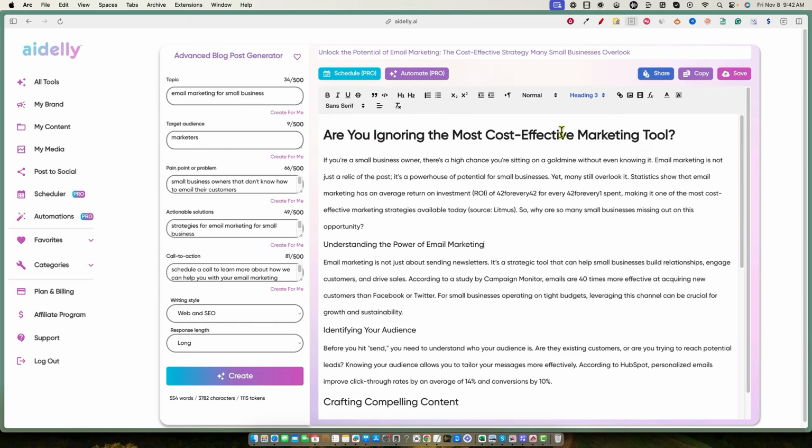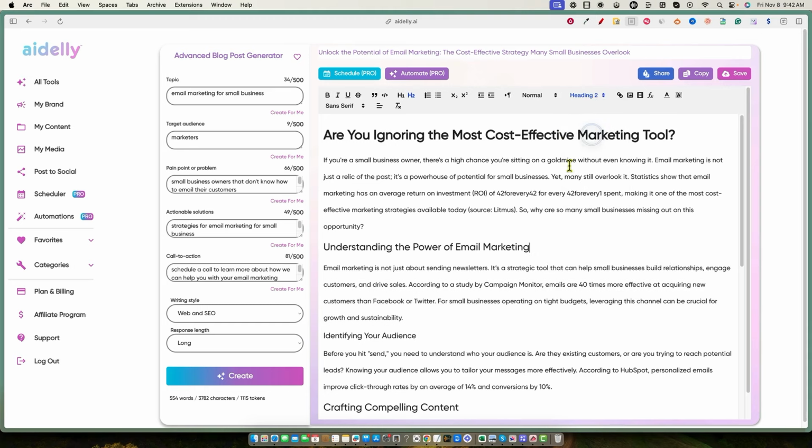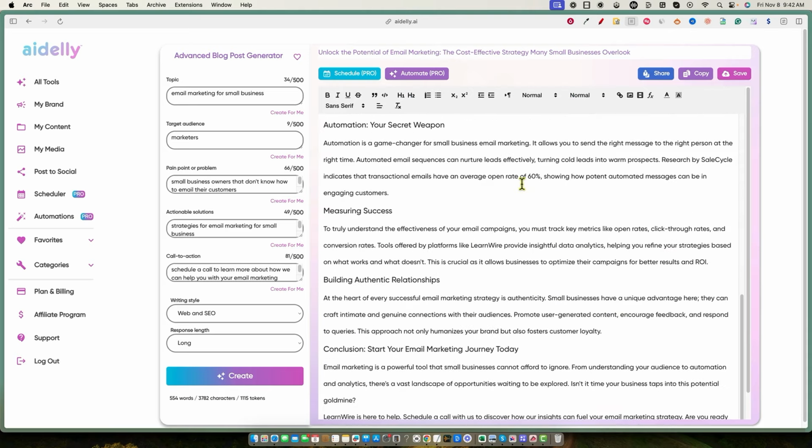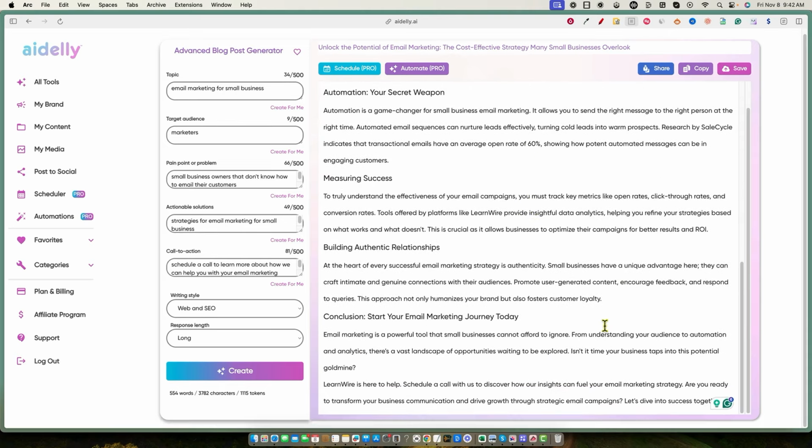And we have to go and update this ourselves. So you'd want to go and update these. This reminds me a little bit of Word Hero, not the most exciting blog post writer. So we would need to update that. It did write this extremely fast.